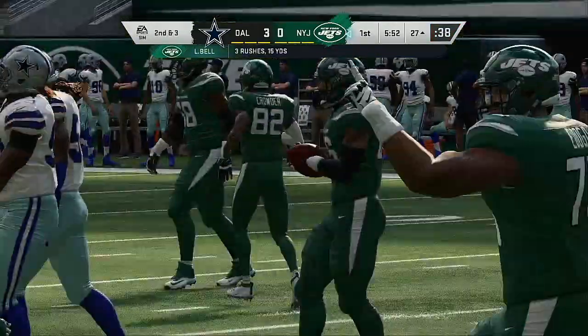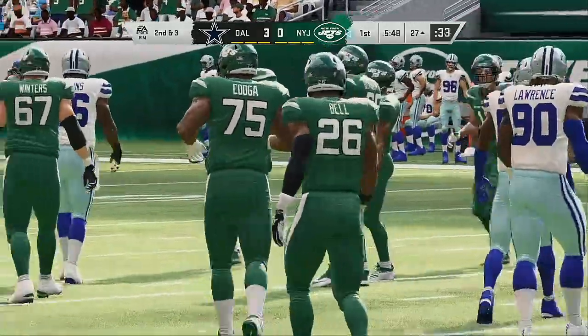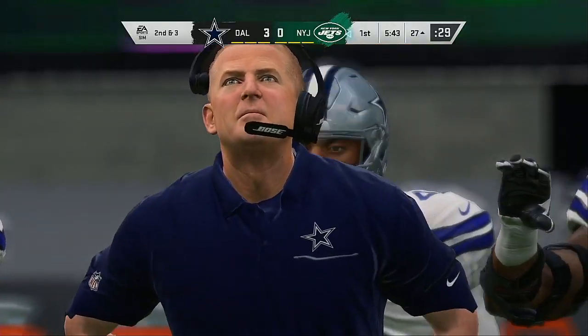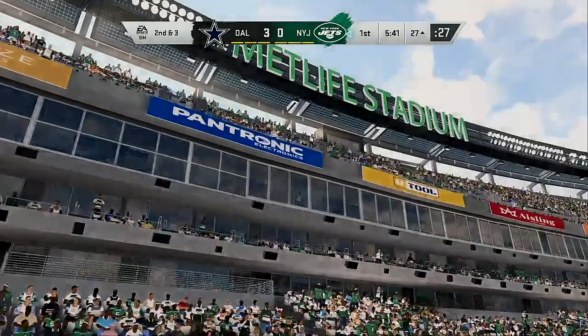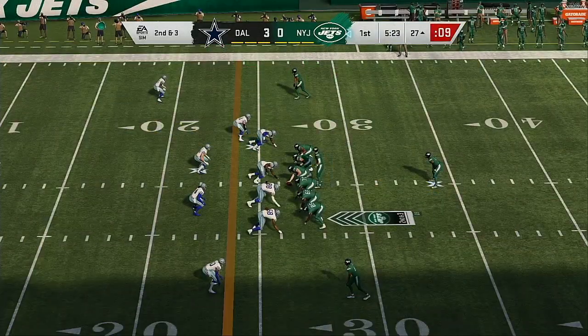A good lane to run there for Bell as he'll get about 7 on first down. It's a 7-yard carry to set them up with a 2nd and 3. A nice run here early on. It doesn't take a great play caller to realize you want to establish a guy of his caliber with runs like this early, because they'll pay dividends as the game progresses.